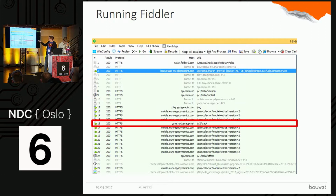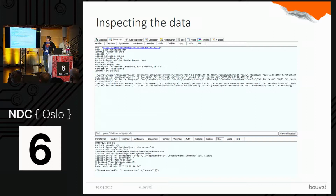When you have filtered out what you don't want to look at, each line in Fiddler represents one web request. And I've marked one of them for closer inspection. This is the raw view. If you have really good eyesight, you could probably see that there is a header here, and there is a body, and there is something that looks like JSON. Luckily, Fiddler understands JSON and can give you a much clearer view.